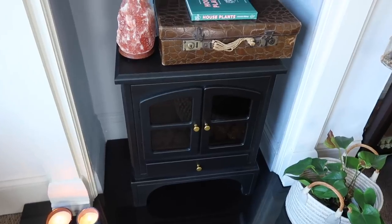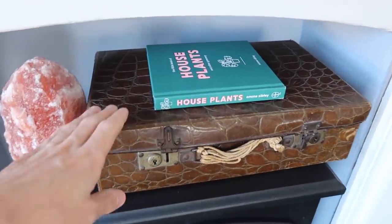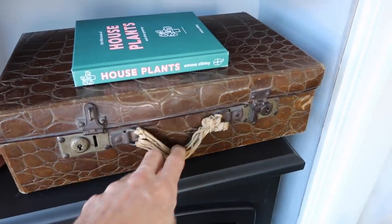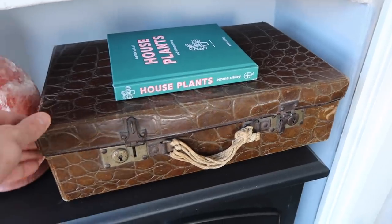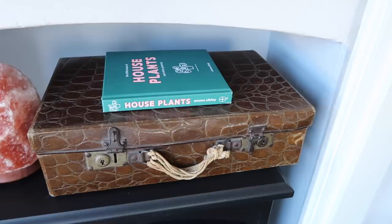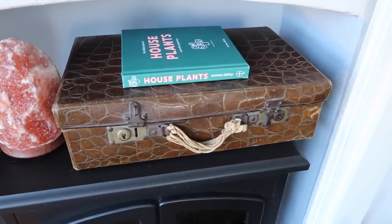So on top of the fireplace here, we have this old suitcase. Again, this is something that was retrieved from a skip, actually in Marylebone in London. So sometimes you can find things in the centre of town. I think it's more like you'll pick up stuff in suburbs, but occasionally, you'll never know, someone might be having a big old clear out and you might find some treasure.